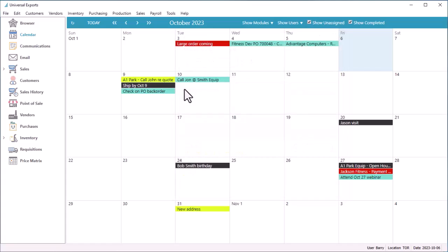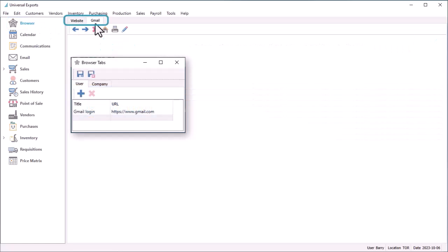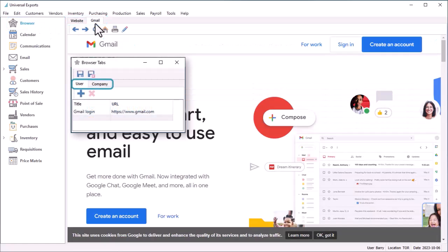If you regularly need to visit certain websites throughout the day, perhaps your company homepage or online ordering, or a cloud-based application for internal communications or email, a built-in Chromium browser can be used for accessing multiple websites, simply by defining URLs either for the entire company or just for you.